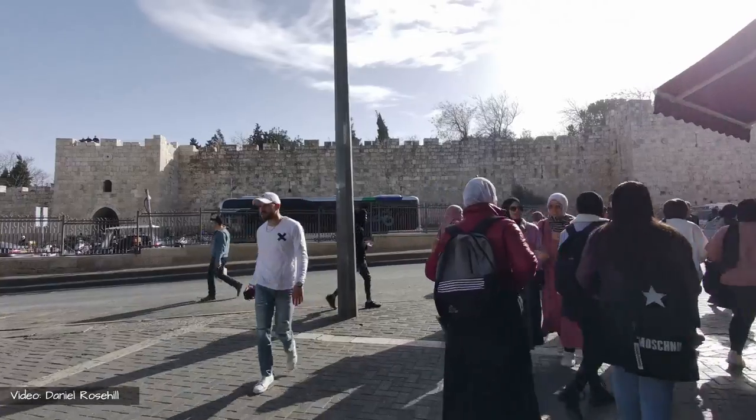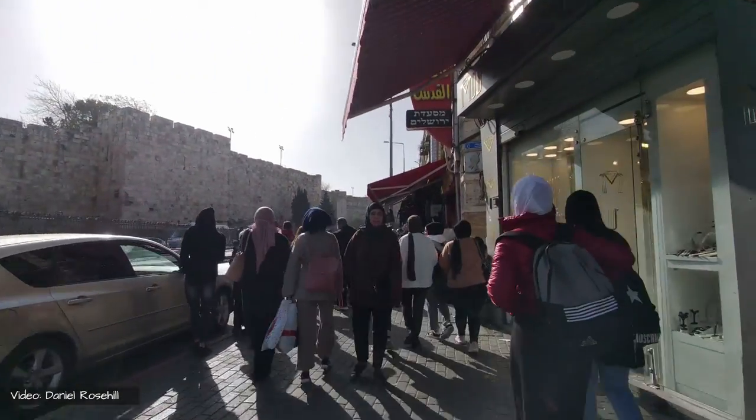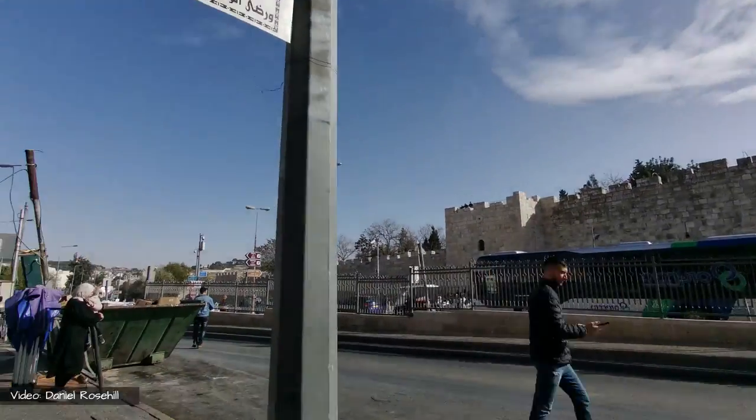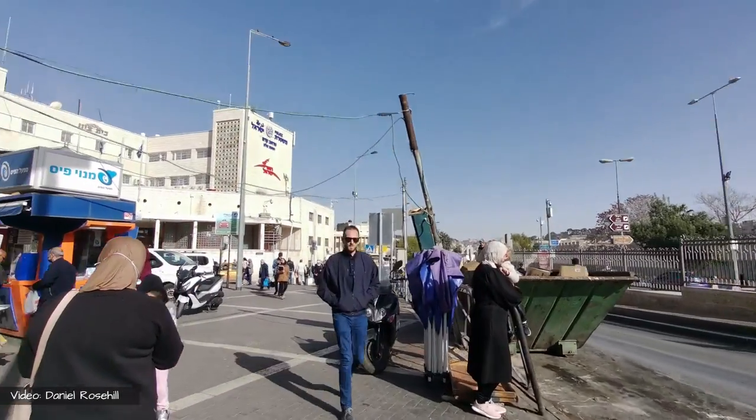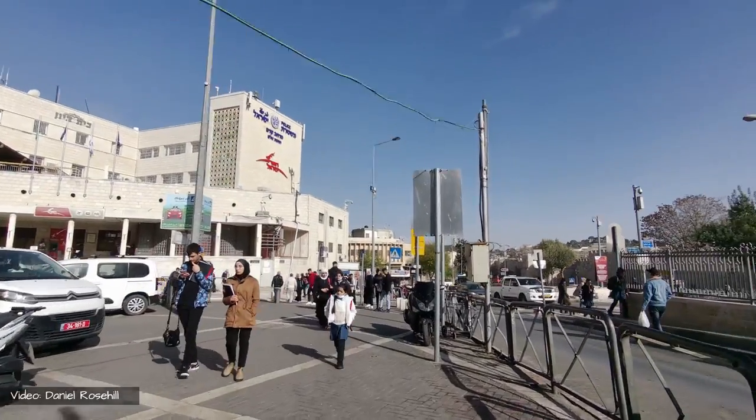Well, we're walking back now in the direction of the old city and Damascus Gate. I'm trying to think if there's a way to get across. I'm just going to cross the road, make this more varied, get some footage of the walls of the old city too.